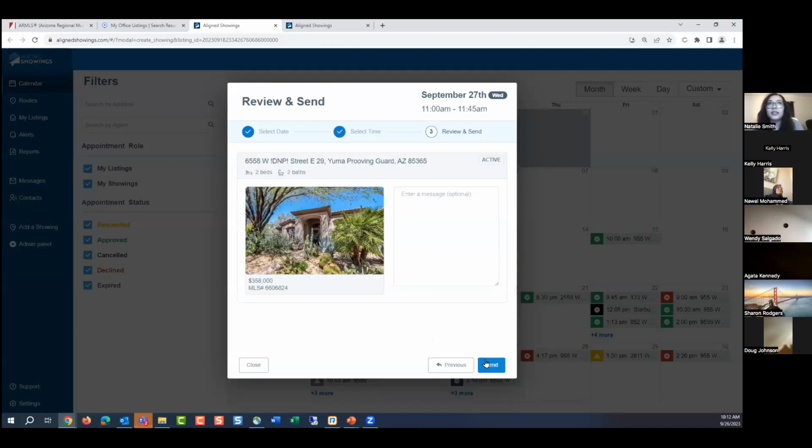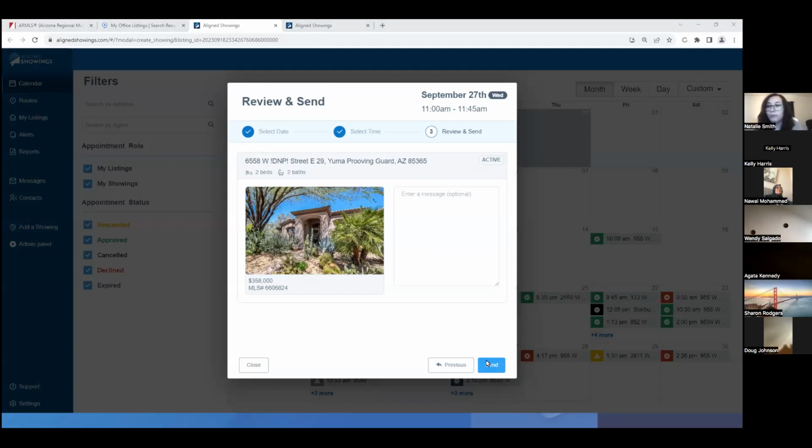So let's go to the next page, and this is just an optional message. You don't have to enter anything. Again, it's optional. Maybe my client has a service animal, and I just want to say that a service animal will be present. Is there a right or wrong way to do this? Do I have to enter that? No, but maybe I just want to be courteous and transparent and let the listing agent know.